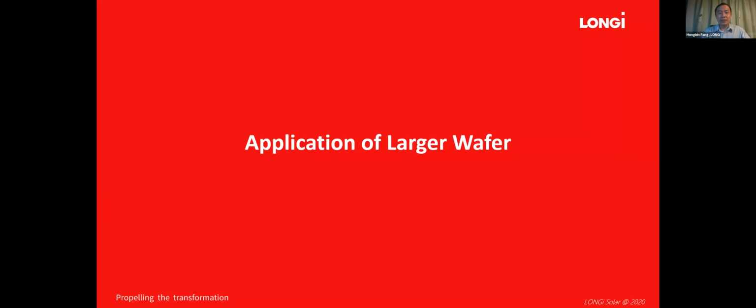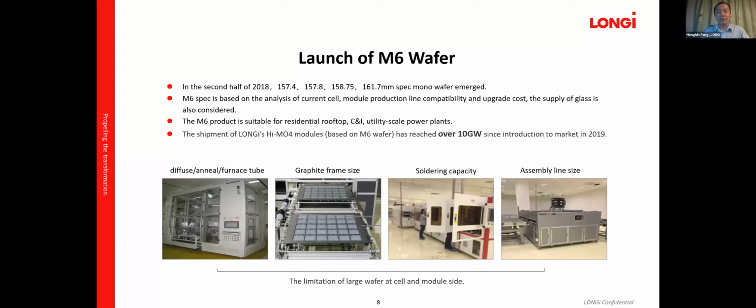Okay, let's look at how we apply the larger size wafers, and first discuss M6. In the last few years, quite a few different wafer sizes came into the marketplace. After thorough analysis of the current cell and module production line compatibility, and also looking at the upgrade cost, we came to the conclusion that the M6 spec is a good size for the whole industry. M6 is suitable for residential rooftop and C&I applications, as well as utility scale power plants.